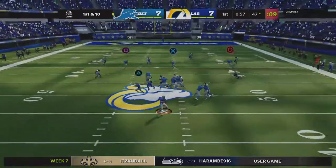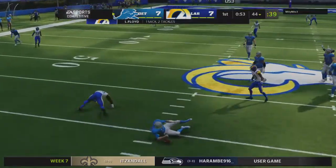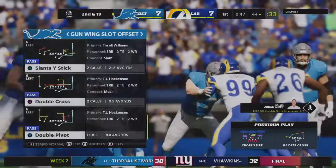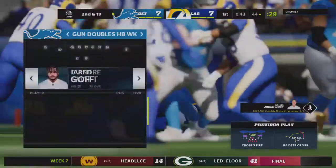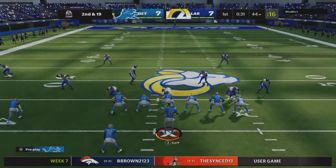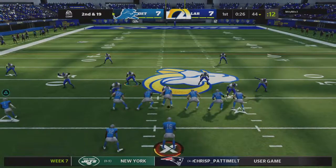Off play action. Here's Goff. Blitz coming, and down he goes. Leonard Floyd able to record his 5th sack of the season. Leonard Floyd was the number 9 overall pick in 2015 by the Chicago Bears out of the University of Georgia. Spent 4 seasons with Chicago, but had his best year yet with the Los Angeles Rams in 2020. A career high, 10.5 sacks.